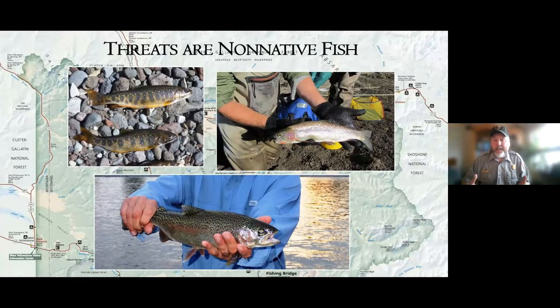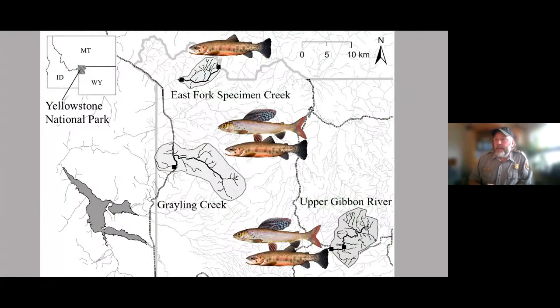Similar to Yellowstone Lake, where non-native lake trout are the threat, here in our streams, it's primarily non-native fish that are our biggest threat to the native fish. And in some of these places, over time, the non-native fish had totally displaced or caused extirpation of the native fish, and we've been working in some of these areas to bring those natives back. So over the past couple of decades, we've done some pretty big projects in Specimen Creek, in Grayling Creek, and also in the Upper Gibbon River in the heart of the park here for West Slope cutthroat trout and Arctic grayling.